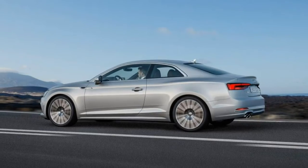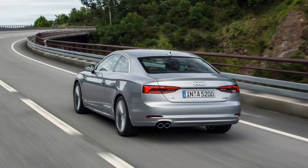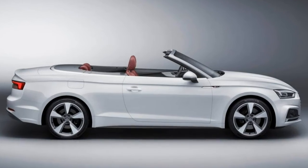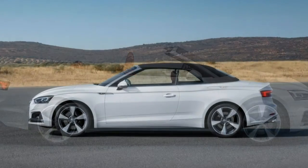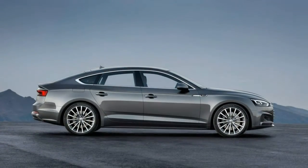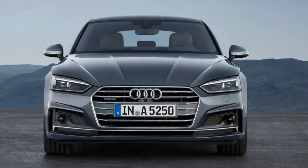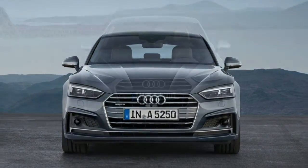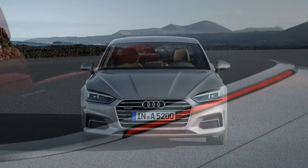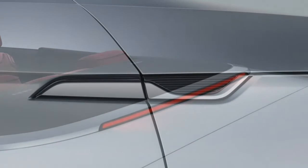Trim levels and features. The redesigned 2018 Audi A5 can be purchased in its typical two-door coupe and convertible, Cabriolet, body styles as well as a whole new four-door hatchback, the Sportback. All A5s are available in Premium, Premium Plus or Prestige trims and are powered by a turbocharged 2.0-liter four-cylinder engine, 252 horsepower, 273 pound-feet of torque. All-wheel drive is also available, along with a 7-speed, dual-clutch automatic transmission. A 6-speed manual transmission is only available in the A5 coupe.